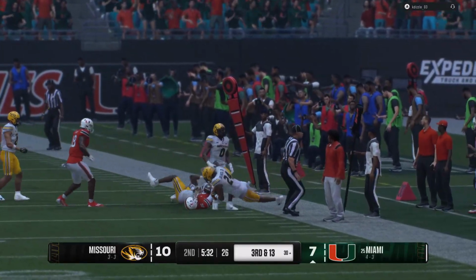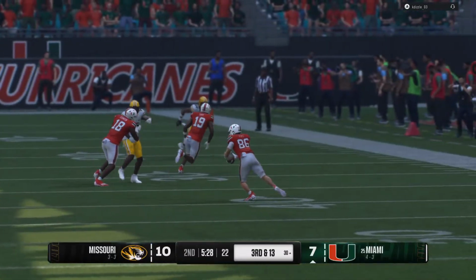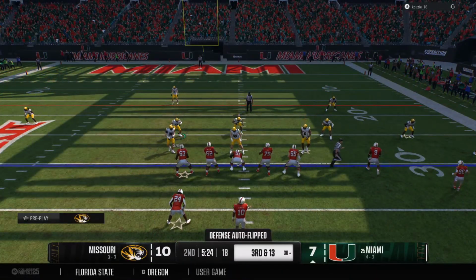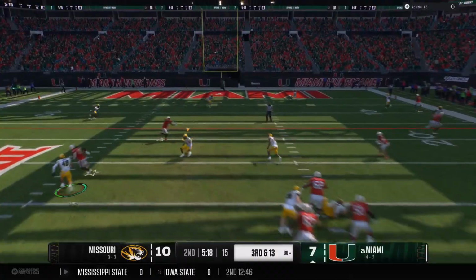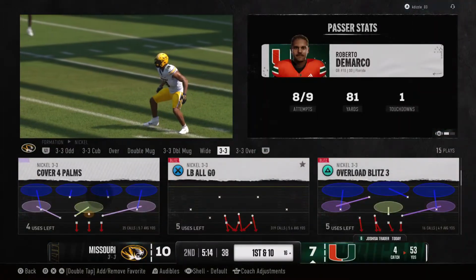But don't forget, it's easier to pick up 2nd and 5, 3rd and 5 than it is when we start getting those long yardage situations. This will be the 8th play of the drive, but a great opportunity for the defense to get off the field. On 3rd and long, he doesn't need to take the check down. Receiver looks it in, it's complete.